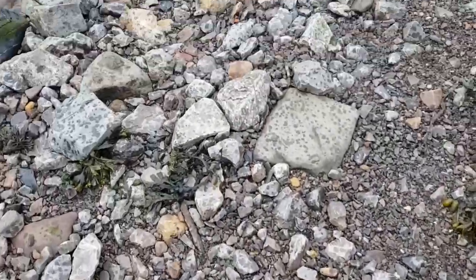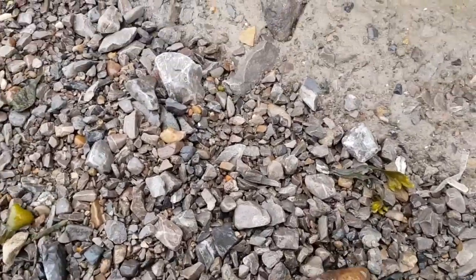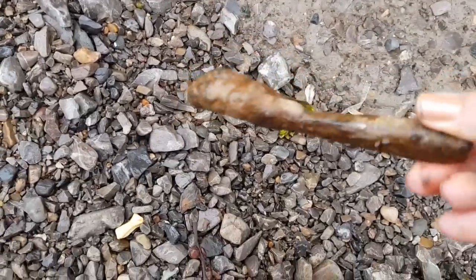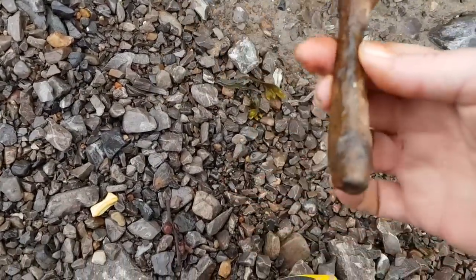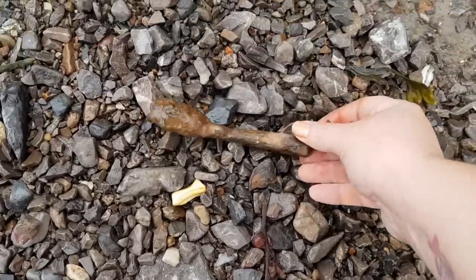So the rain is coming back again, but hopefully it'll just be a light shower. We've got a little shingly bit to walk around and have a look. So hopefully there'll be lots of interesting stuff. Like this. What is that? That's metal. Is it an odd shape?